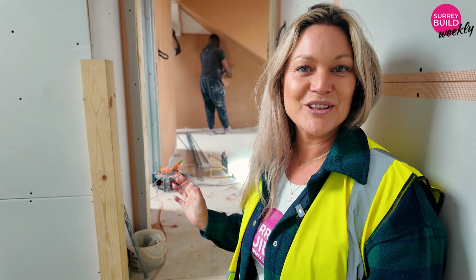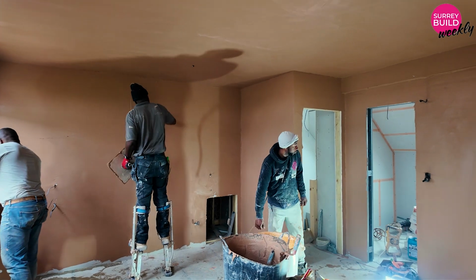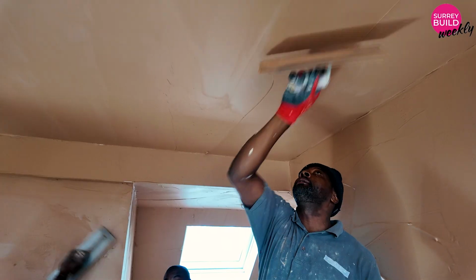And here we are back at the Greenway. Today's plastering day. Our team of plasterers work very quickly, so I anticipate by the end of today, if not all finished, it will mostly be finished.